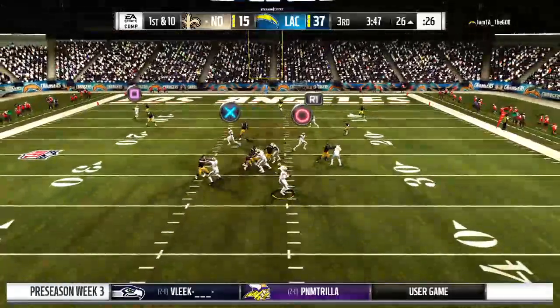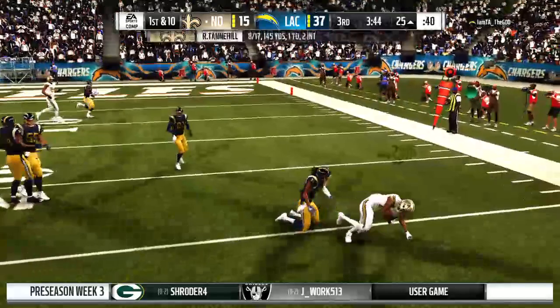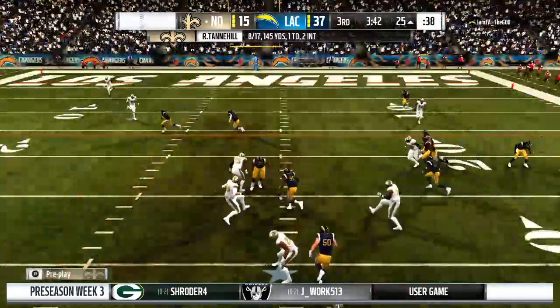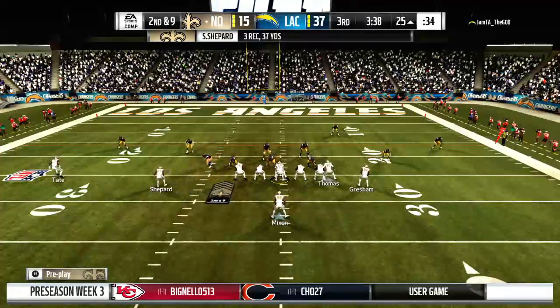On first down, it's Tannehill. And this is Shepard on the catch. And he's able to get it down to the 25-yard line. Just a yard on the catch there. It'll be 2nd and 9.